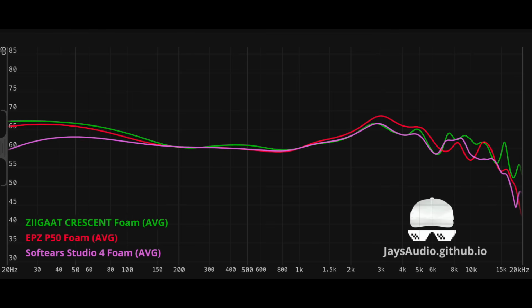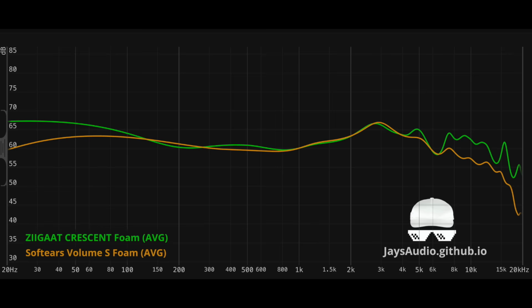So if you're looking for a vocal all-rounder, then the P50s or even the Studio 4 would still be better. Both highlight the vocals better, they pop out more, it sounds more balanced and more, quote unquote, in focus when it comes to the artist. And if you want a thicker, male vocal artist centric set, go for the Volume S. Those are going to do it better.